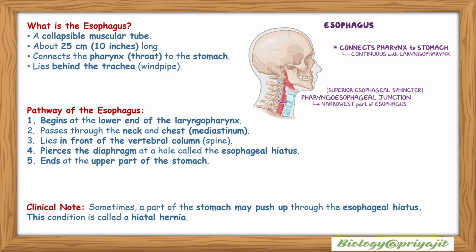Pathway of the esophagus: it begins at the lower end of the laryngopharynx. It passes through the neck and the chest or mediastinum. It lies in front of the vertebral column or spine. It pierces the diaphragm at a hole called the esophageal hiatus. It ends at the upper part of the stomach.